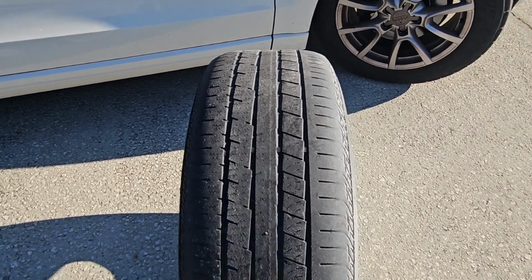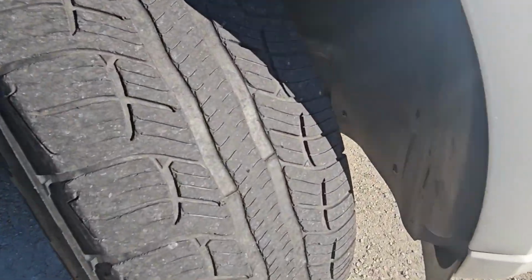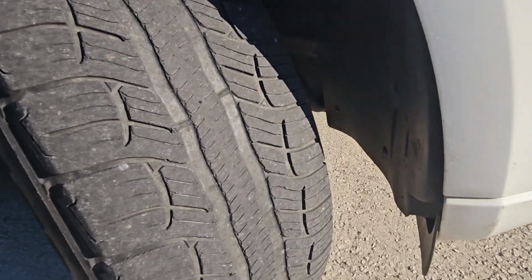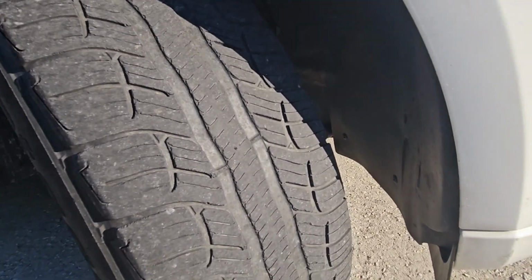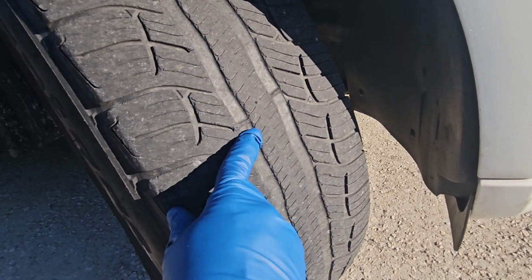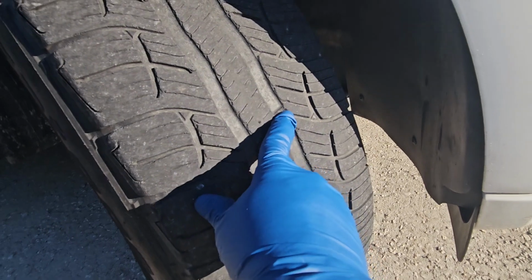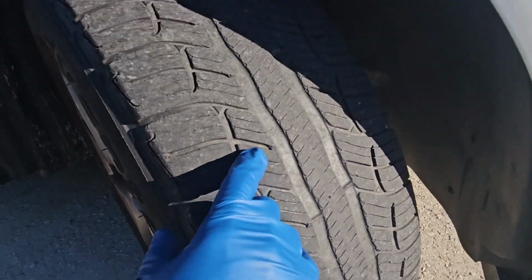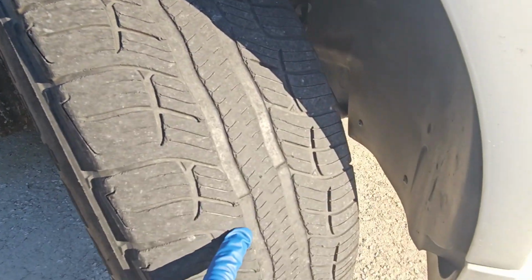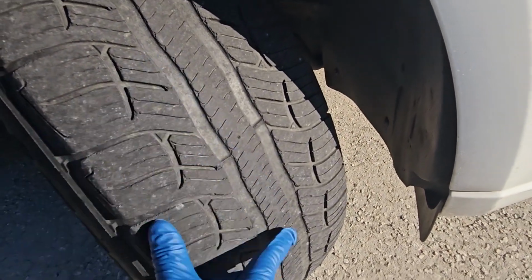So it's on here. And I'm gonna come around here and show you on this, so you can see it better, because this has a much wider, more aggressive tread block. So you can see here, this is your tread wear indicator. This is your tread wear indicator, and it goes straight across the tire, and there are multiple. So it's not just in one spot, it's usually in about 5-6 spots around the tire.